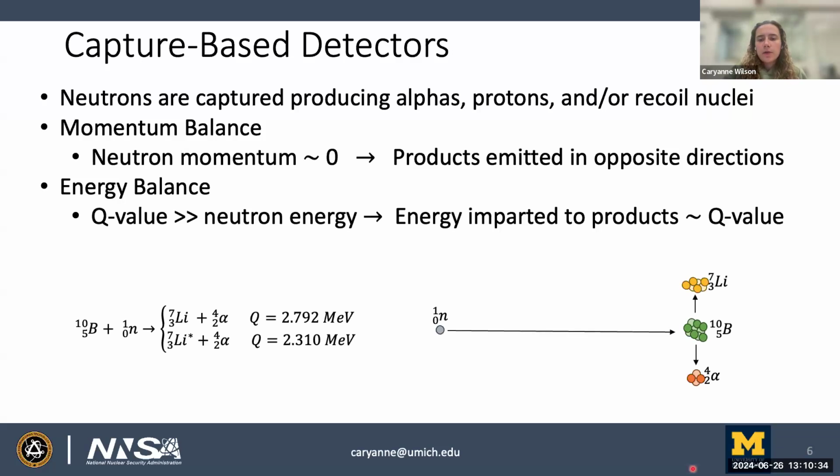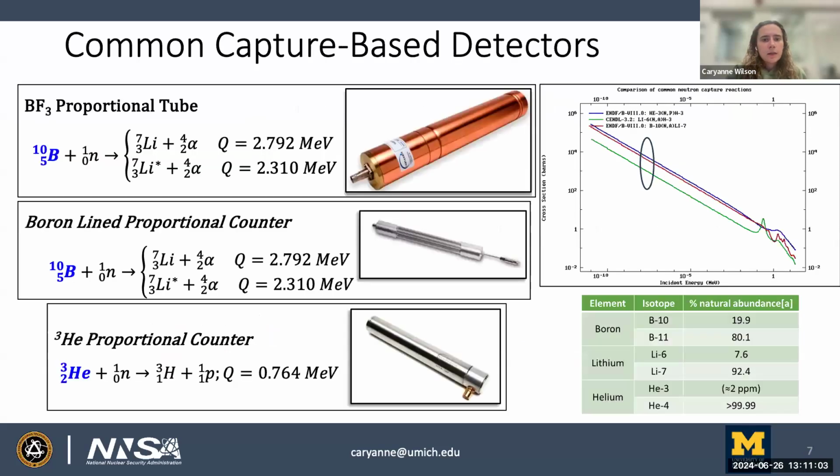Here is an example reaction. We'll talk about it a little bit more in a couple slides, but just so you get the idea. This is boron-10, and it absorbs a neutron, and it will create a lithium-7 and an alpha particle in one of these two pathways. This one's the excited state. But as you can see in this picture, it's showing them emitted in opposite directions.